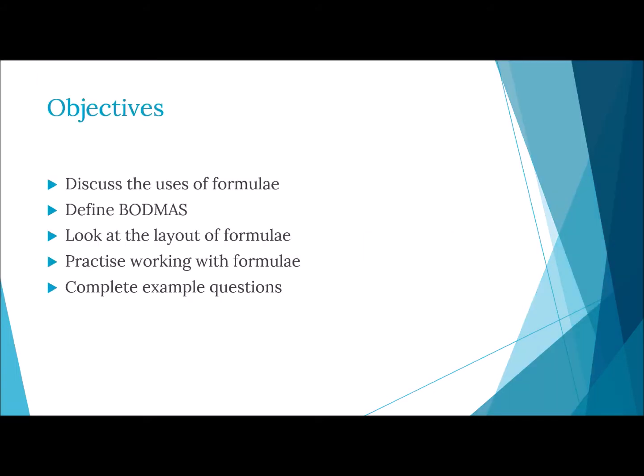If we look at our objectives, we'll be looking at some of the uses of formula. We'll be looking at what BODMAS actually means and how to use it. We're looking at the layout of some of the formula questions and how to set them out yourself. And then we'll be doing some practice questions and some example exam questions that involve formula.